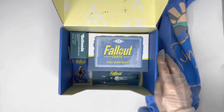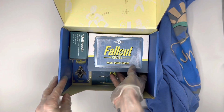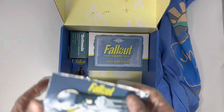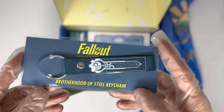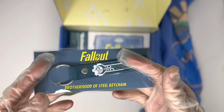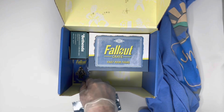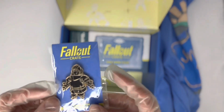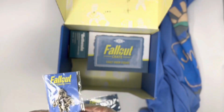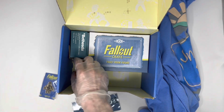Let's put the t-shirt to one side. In nearly every Loot Crate box, let's start with the little basics. You get some sort of merchandise of some kind, so there you go. As an idea, a little bit there and there. Another thing you're guaranteed to get is a little pin. So that's cool. Not that I ever use them.